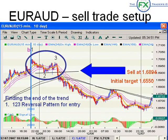So now we've zoomed in on the end of the B wave, and we've noted that that is the point 1. The initial move down was the point 2. The move up was the point 3, and we were looking for a break of the point 2 to take the trade. We were in the room this week talking about this trade, set our orders in our trade stations, and boom, we were all triggered into the trade upon a break of that horizontal line against the point 2 at 168.94.